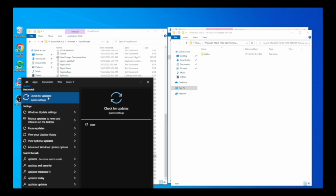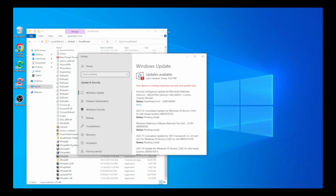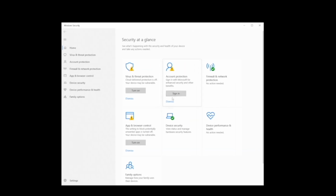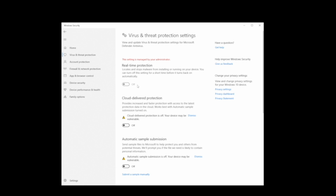The first thing you will really want to do when you install a new system is to check for the Windows updates. That sometimes will take care of a lot of issues. So I'm going to update my Windows. Another thing you'll need to do is in your security settings, turn off your antivirus because that will prevent some of your software from running.